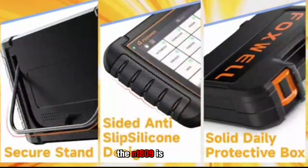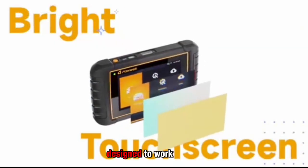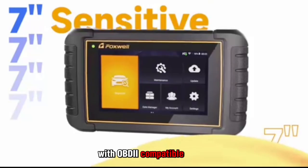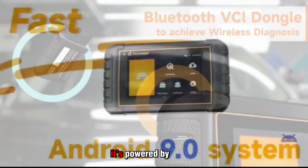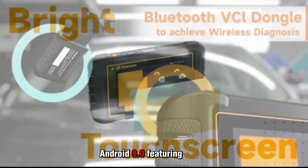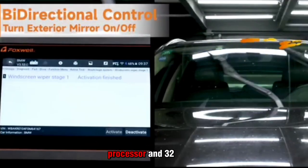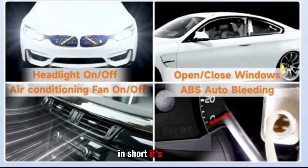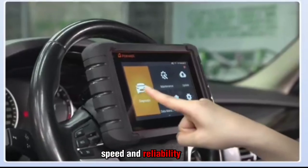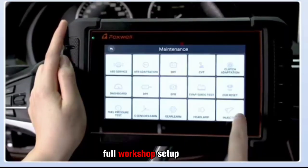The NT809 is a full system diagnostic scan tool from FOXWELL, designed to work with OBD2 compatible vehicles and support up to 28 service functions. It's powered by Android 9.0, featuring a 7-inch HD touchscreen, a quad-core processor, and 32 GB of internal storage. In short, it's built for both speed and reliability, giving you professional-level diagnostics without needing a full workshop setup.